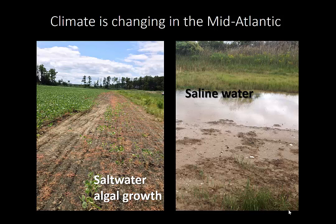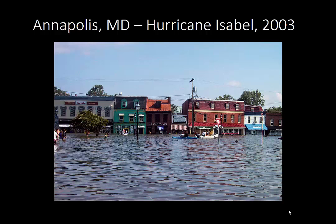Just to show you some more examples of how climate is changing in the mid-Atlantic. This was Annapolis during Hurricane Isabel in 2003. I know everyone's been hearing a lot about hurricanes in the news recently with Hurricane Irma in Florida and the Caribbean, and then of course Hurricane Harvey in Houston. These hurricanes are expected to become more frequent and more intense. So in addition to the nuisance flood, we're at greater risk for these huge storm surges.